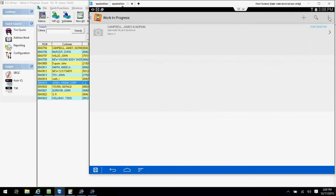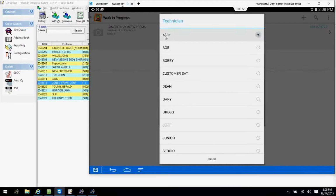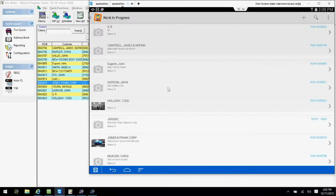Now, if I go back into the display feature, as service advisors, owners, we're going to want to see the whole work in progress because we're dealing with everyone. So I would just choose all, hit OK, give it a second, and now the whole work in progress reloads.